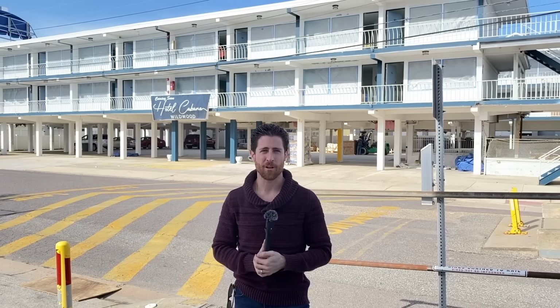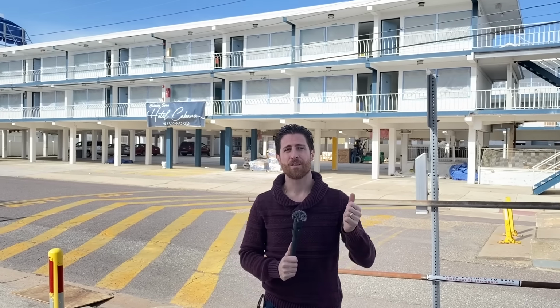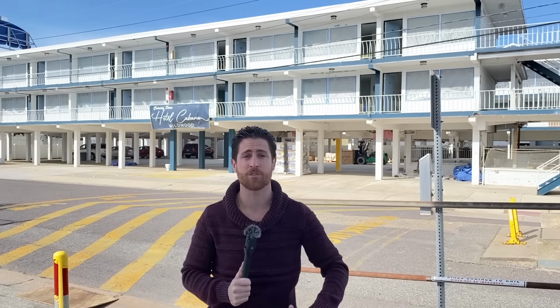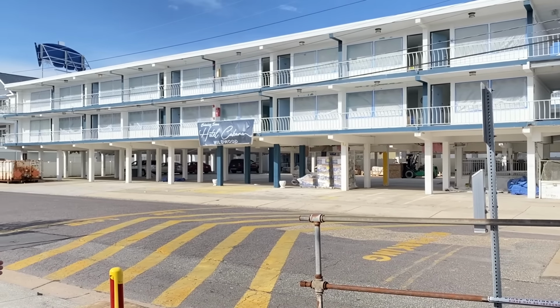We're at 23rd and the Boardwalk, or at least standing on the ramp of 23rd and the Boardwalk, because there's a big update on what used to be the Hammock Inn, or the Quality Inn, or the Johnson Inn, all those other names. It finally has a name, everyone. It is Hotel Cabana Wildwood.